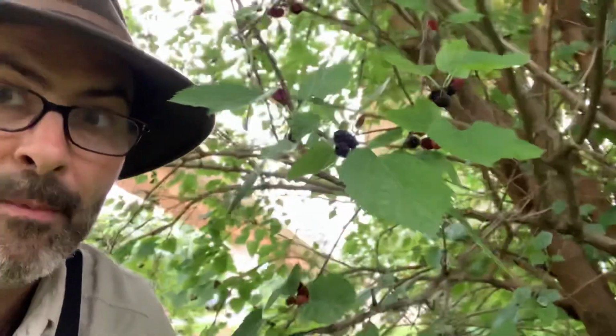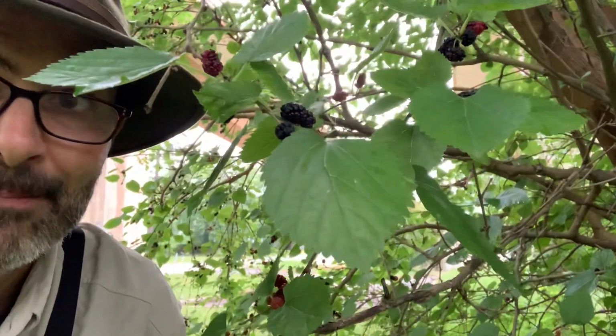Mulberry trees originally came to the United States. They were imported because somebody had the idea that they could create a silk industry in the United States, and they needed mulberry leaves for silkworms to feed off of. Unfortunately, the silkworms didn't do well here in the United States, but the mulberry trees did.